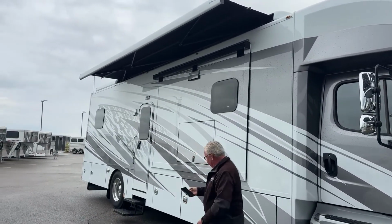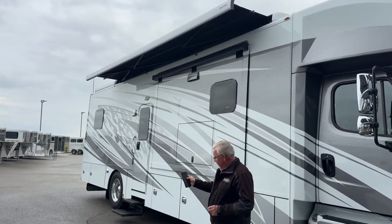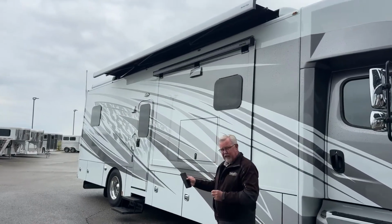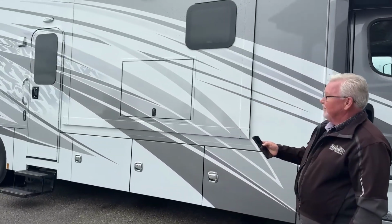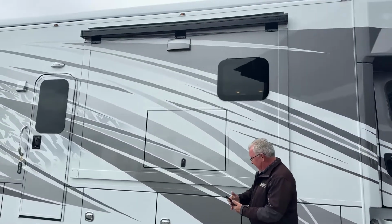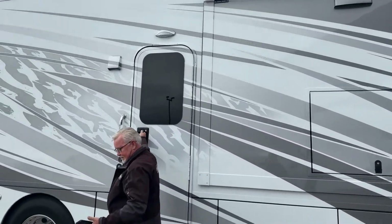Same with your slide outs. I am going to go ahead and put this back in because of the weather today, but I just wanted to talk a little bit about this app while we're outside, show you how easy it is to use once you get paired to the right unit. There we go. So you do have a nice patio awning right here. Let's go ahead and step inside and take a look at the floor plan.